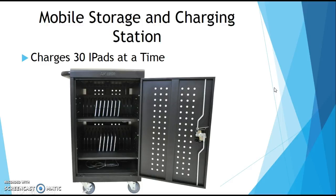Now next, I would want the mobile storage and charging station that you can see here in the picture. And this would charge about 30 iPads at a time. So this is how it works. You put your iPad into the various slots right in here, and then the cord would go out the back through the little circle holes that you see here and would come down to this small little cabinet right here where the cords are, and that helps to keep the cords untangled, so that it doesn't create a mess of tangled cords that people could trip on.